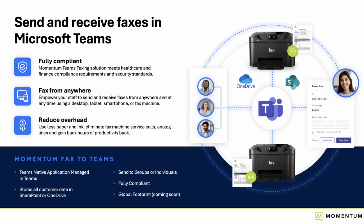Very good. And this Fax from Anywhere piece, what does that basically mean? I know you put a cool video up on LinkedIn a while back. What's the Fax from Anywhere? It leverages that same Teams client that you're familiar with, that sits on your mobile, sits on your desktop, sits on your tablet. The Fax app lives within Teams, plugs in like any other application, and functions anywhere you go in the world. So you can take Fax with you on the go.